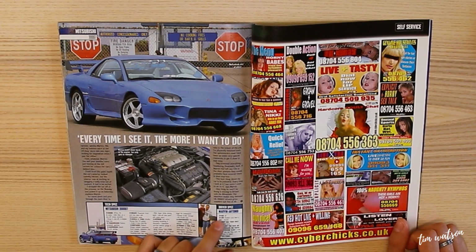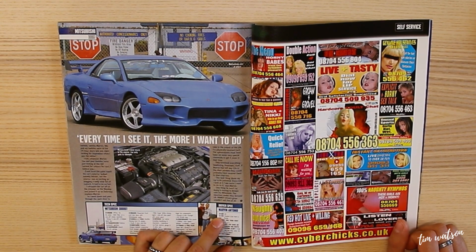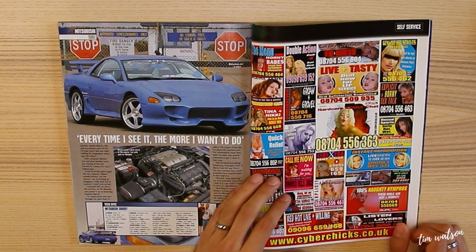Cool looking car that. Age 20? What? How have you got that? Age 20? And he's a student. First car is this. That's ridiculous.